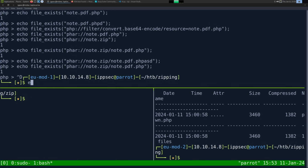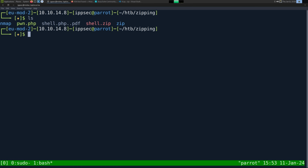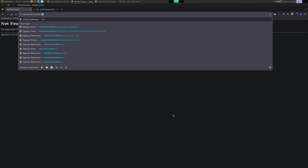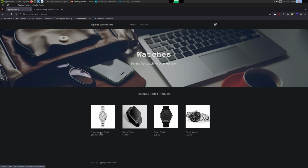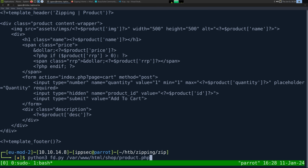We can finally go and talk about the intended solution, which includes some SQL injection. So let's go back to a Pwn script. We execute fd.py and we go to /var/www/html/shop, and then there were 2 files. What was under shop? Product and cart. So let's look at product.php and let's direct this to a file.